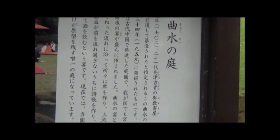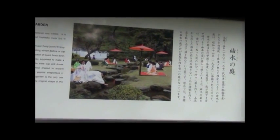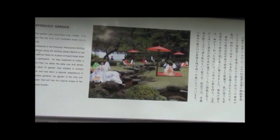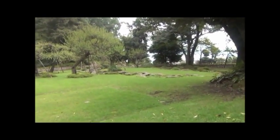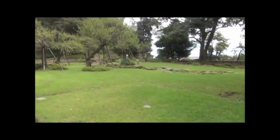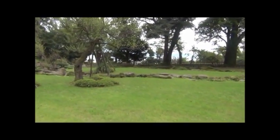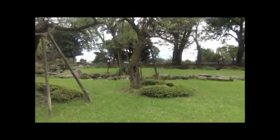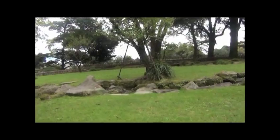During ancient times, particularly the Heian period, 1,200 years ago, they made Kyokusui no En, a garden with a winding stream, and enjoyed poem reading, having a poem party like this. Here at this garden, the winding stream was discovered in the middle of the 20th century, and they revived that winding stream, which is quite a typical design for an expensive Japanese garden.